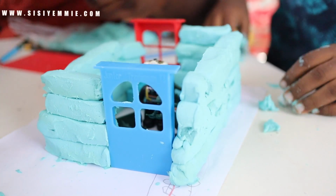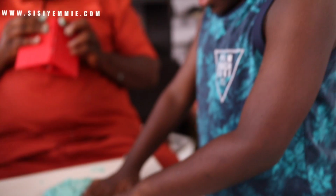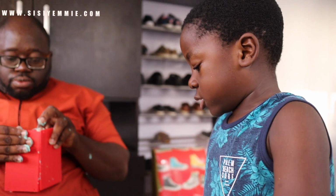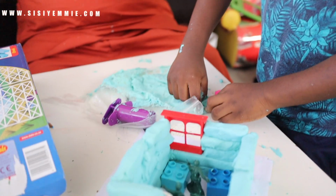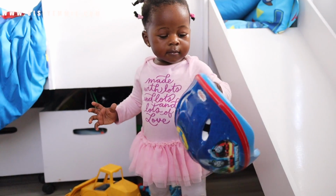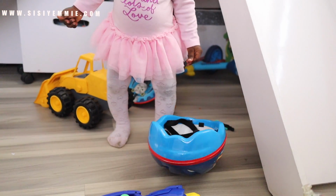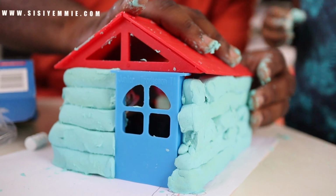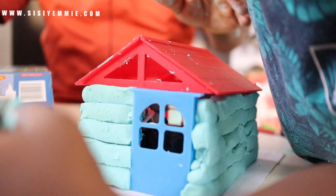We need this to build the house. The house. Okay. We need to make the house bigger. But we can make it tiny. Except we run out of Play-Doh. Wow, such a beautiful house.